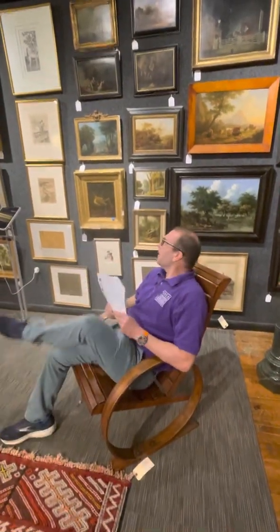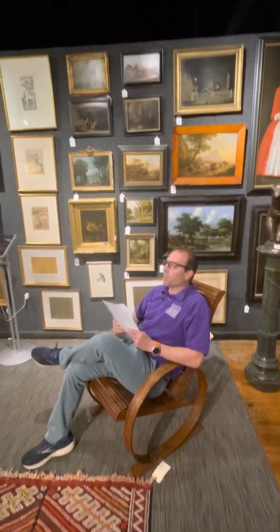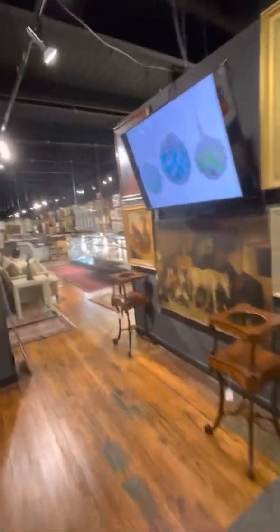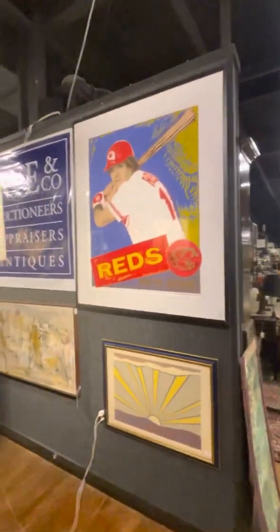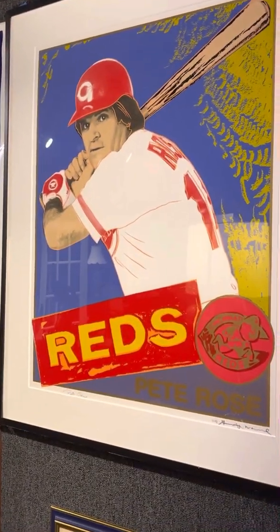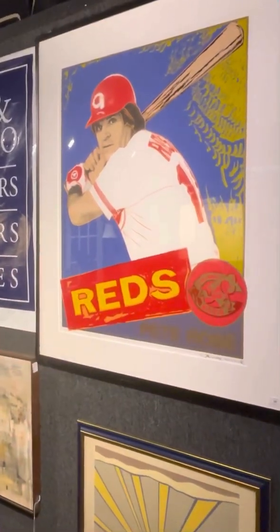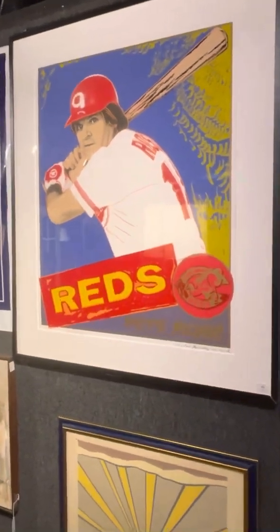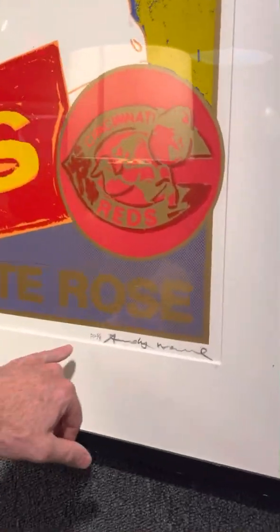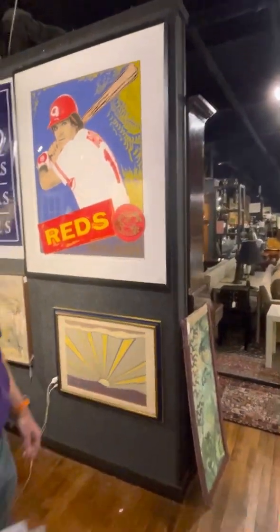You sit down, and if we transition from the more traditional art, you can see some of the more modern things. We take a look over here, and here you have a signed Andy Warhol lithograph of Pete Rose, also signed by Pete Rose. So signed both by Warhol and Pete Rose. Yep, exactly. For those that aren't familiar, this is a lithograph, not a painting, but how many did they make of these? Well, this is a printer's proof 5 of 8. 5 of 8. So this is a kind of a limited thing. Yes, absolutely.